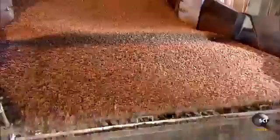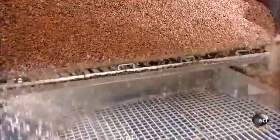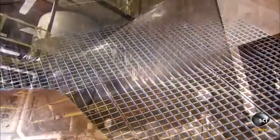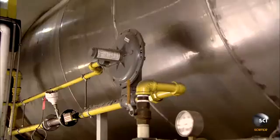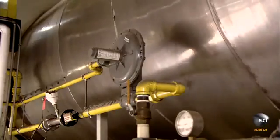A conveyor belt moves them through a cleaning system, a series of sieves that screen out twigs, stones, and other debris. Next stop is a micronizer, a revolving drum that heats the cocoa beans to loosen their shells.